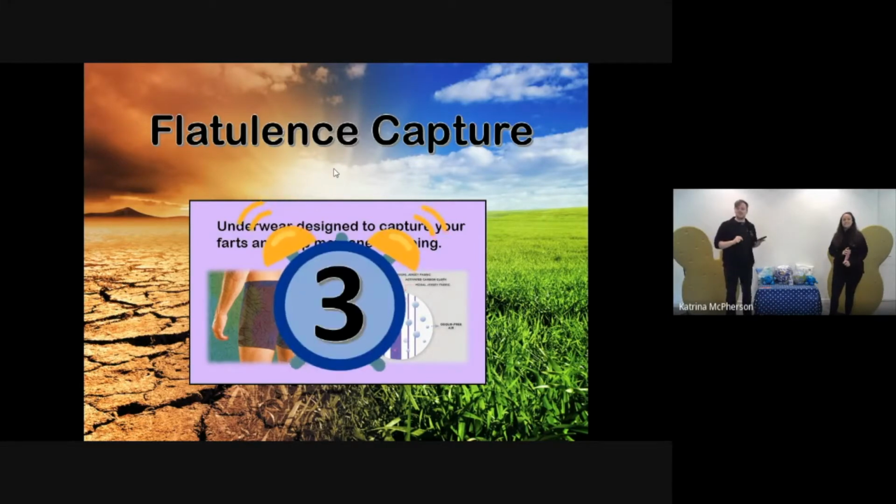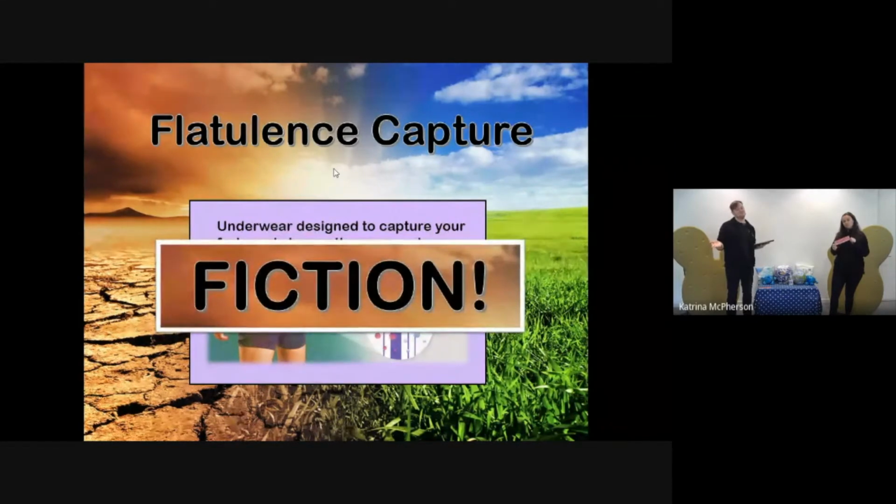You've only got a few seconds to make up your mind, and we'll find out that it is fiction. Sadly, nobody's come up with special pants that will absorb your farts and absorb that methane to stop it going up into the atmosphere. But we are not a provider of massive amounts of greenhouse gases in that way. We don't produce enough methane to be worried about.